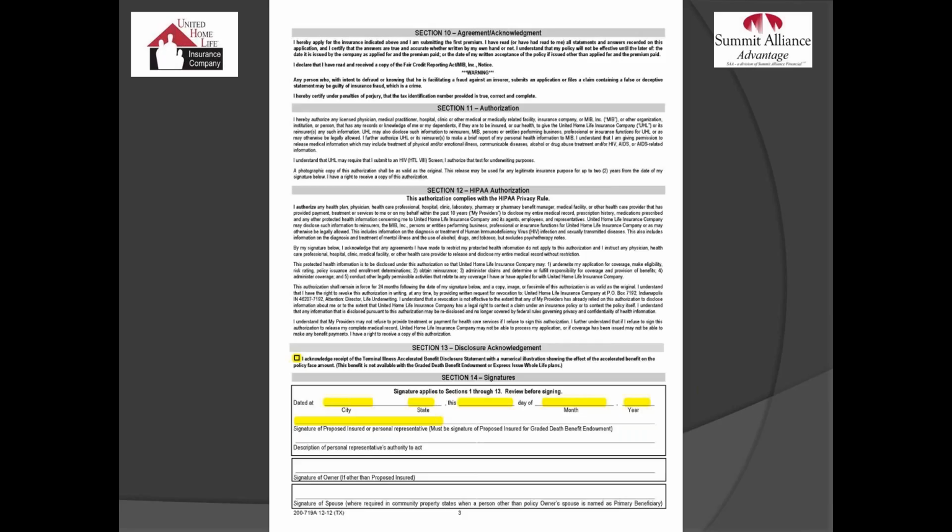Below that is the description of personal representative authority to act, where you're the agent. Below that is the signature of owner. Again, if someone else is the owner, you want to make sure they sign it here. If not, more than likely the insured is the owner, so you don't have to worry about getting that signature there.